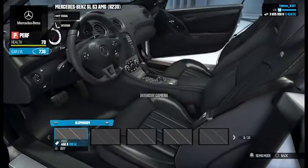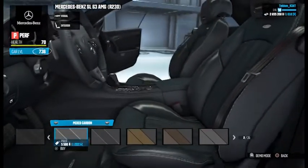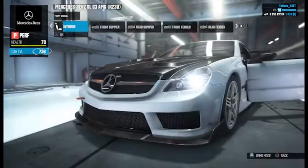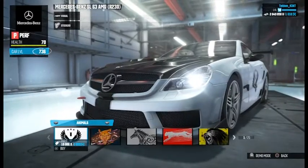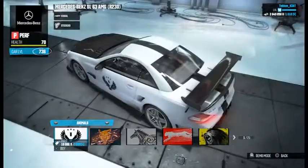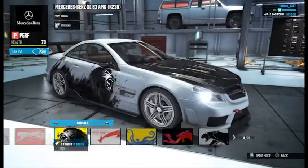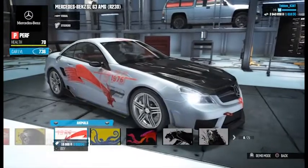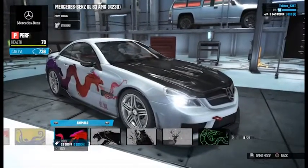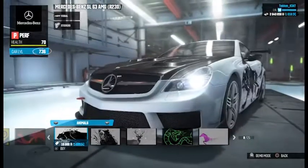Interior, carbon, mixed carbon. White sticker. Wait. Not bad. Kind of feeling like a reddish on here. Ooh, it actually looks really nice though.